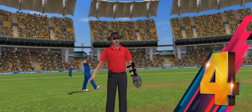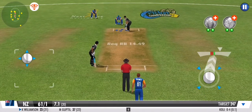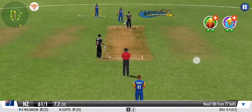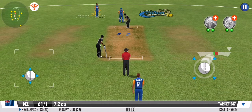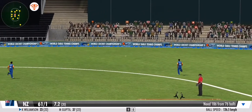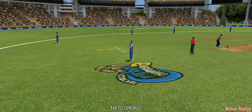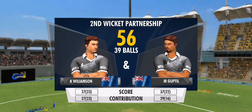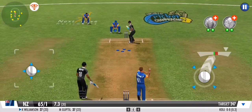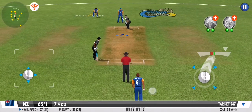That's right in the middle of the gap, and it's racing away to the boundary. No, I could have easily nicked that. Great bowling. That's right in the middle of the gap, and it's racing away to the boundary. Oh, the batsman's driven it to perfection. Nicely driven to the offside covers, but fielder stopped it. No run.